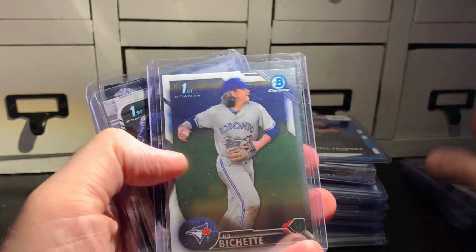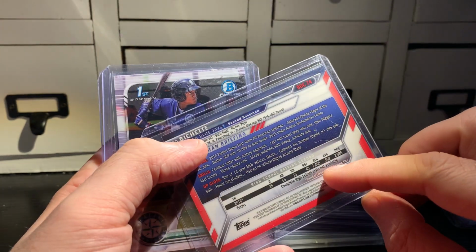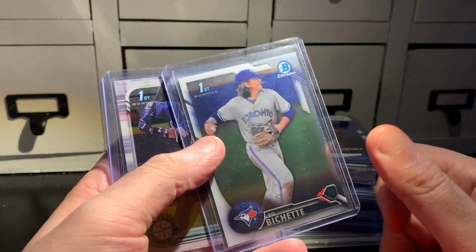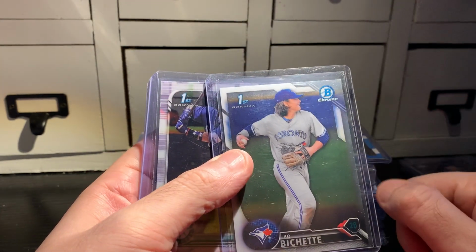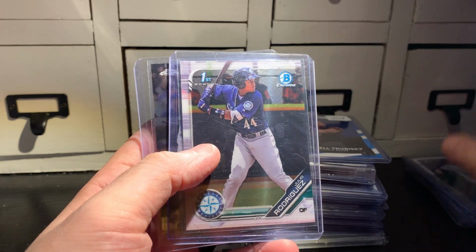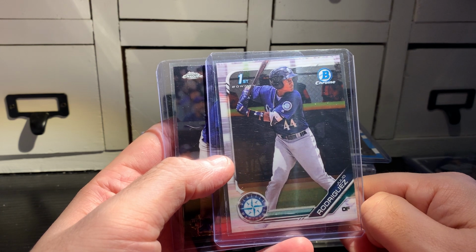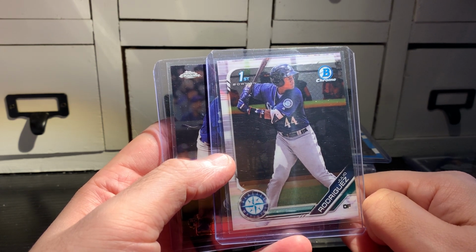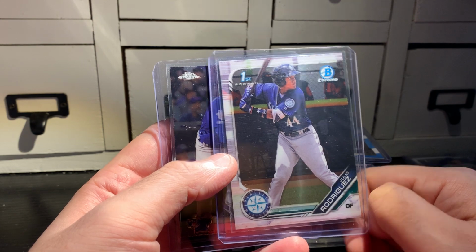This Bichette was, I think, $22. And it's a pretty clean Bichette. There's one questionable corner on it. I haven't looked at it thoroughly under a loupe, so I'll check that out again and decide what I'm going to do with it. This Julio Rodriguez, I'm slowly accumulating a lot of these first Bowman Chrome base cards of his. I think this was $10, but I'm not really sure.